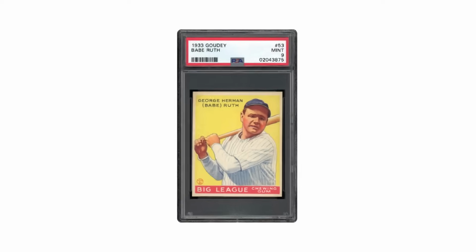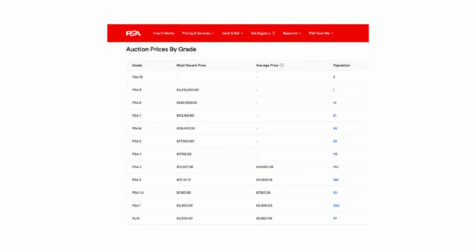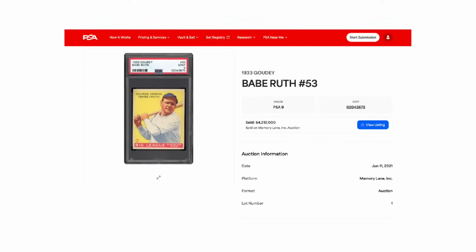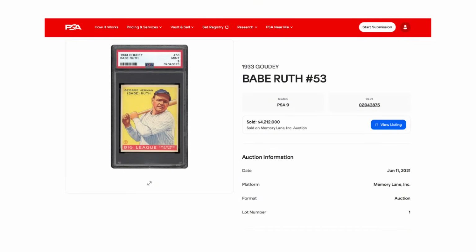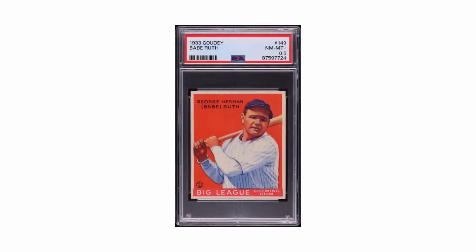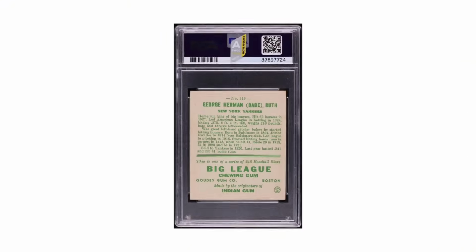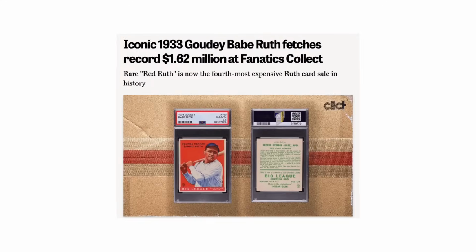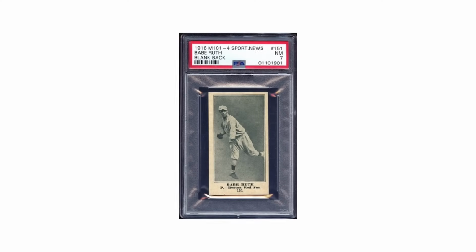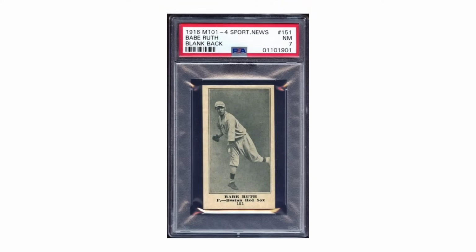The yellow number 53 is the most desired. It isn't especially rare in low grades, but high-grade copies are a different story. In 2021, the only PSA 9 copy sold for $4.2 million. Then there's the red, number 149. Same story with the population of high-grade cards, the highest being an 8.5 with 3 of those in existence. One of them sold for over $1.6 million in 2024. With 2 more Ruth cards to cover, let's move on to the 1916 M1014 Sporting News card.